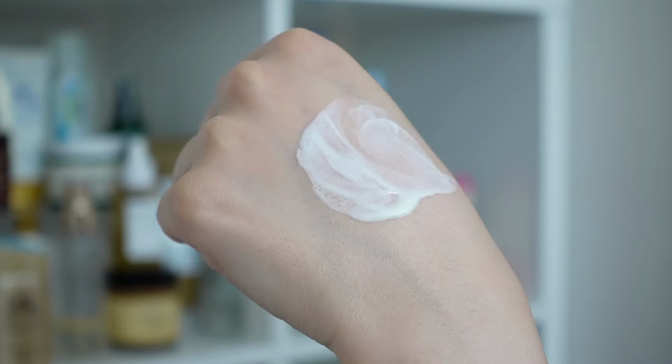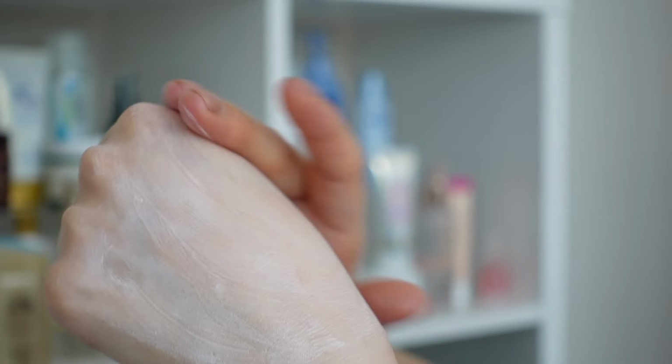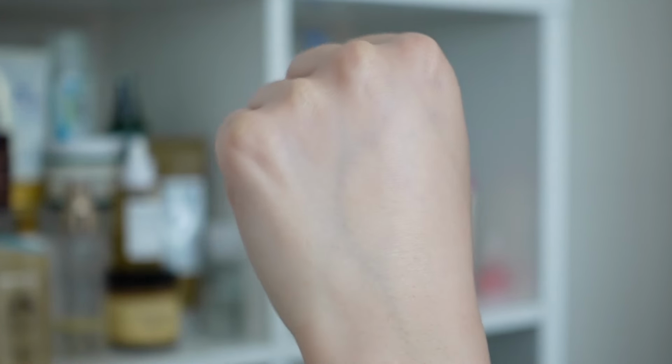So for someone who has dry skin like me, I really do like the way it leaves my skin feeling really nice and moisturized and plump. But it doesn't leave any tackiness, not in the same way as the others.